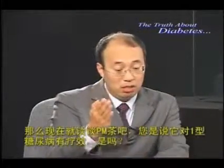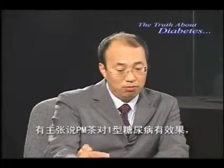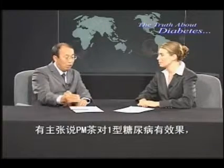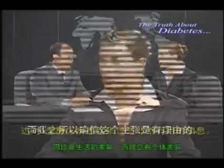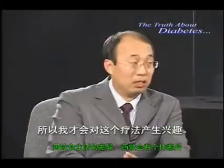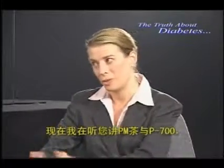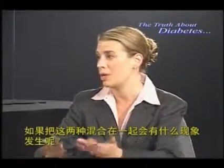Okay. So let's talk about this PMT. You were saying it has an impact on type 1. Claims of this Pterocarpus marsupium on type 1 diabetes, I have reasons to believe them. So significant health benefit to type 1 diabetes. That's correct. That's why I'm excited about this treatment. Okay, so I'm hearing what you're saying about PMT and P700, and what would happen, Dr. Kim, if you blended the two products together?